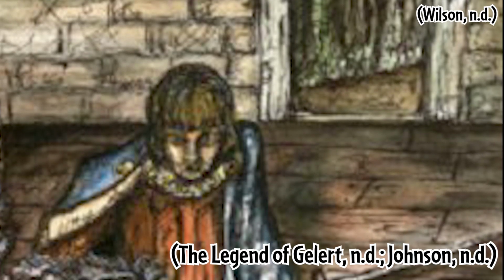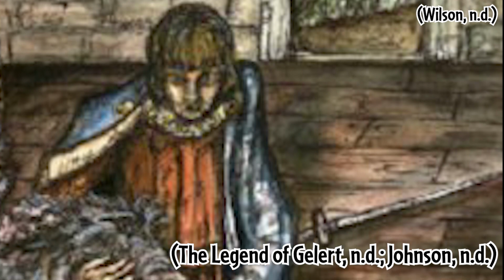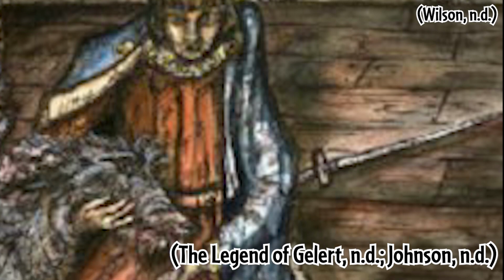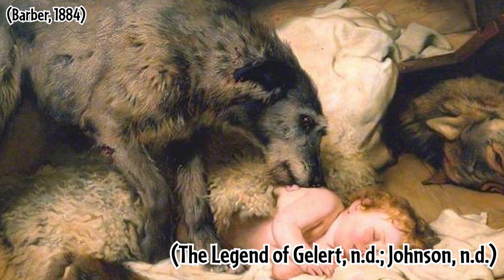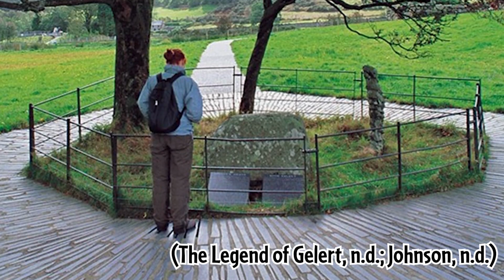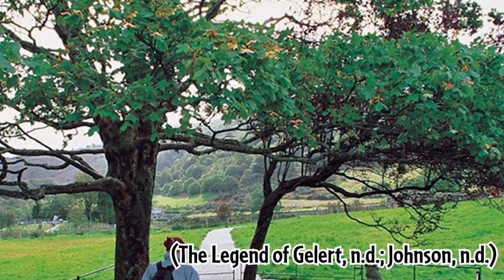The frantic father plunged his sword into the hound's side, thinking it had killed his heir. The dog's dying yell was answered by a child's cry. Llewellyn searched and discovered his boy unharmed, but nearby lay the body of a mighty wolf which Gelert had slain. The prince, filled with remorse, is said to have never smiled again. He buried Gelert here.